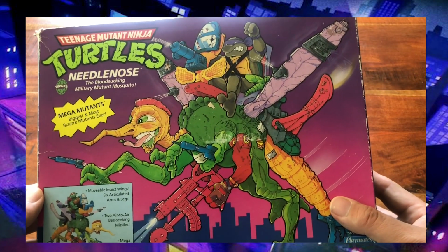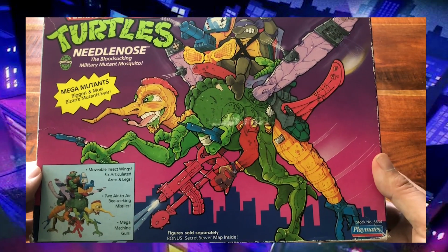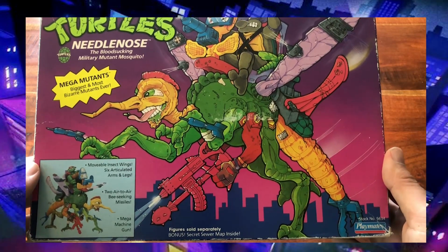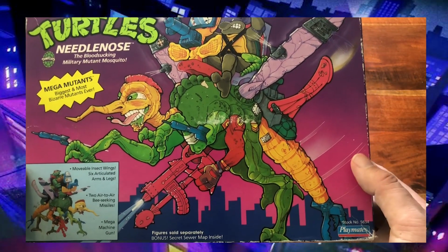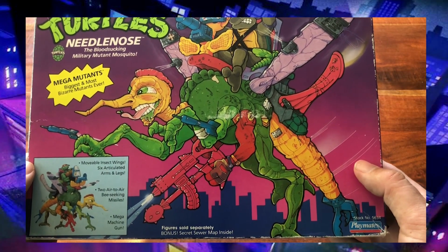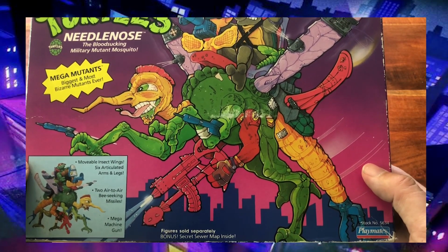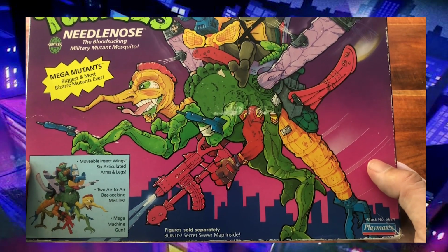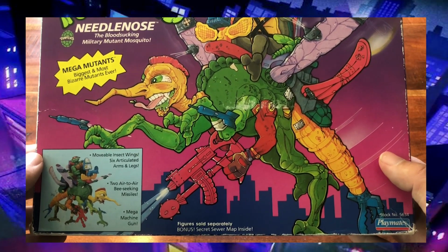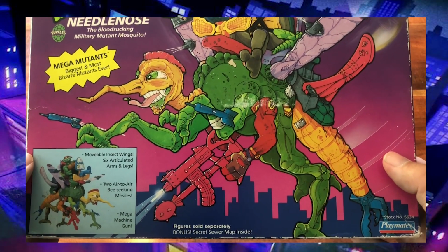Alright, let's start off with Needlenose, the blood-sucking military mutant mosquito. Now this Mega Mutant is one of the good guys, as you can see by Donatello riding on his back. I think it's Donatello. The mask color is somewhere between blue and purple, so it could be Leonardo. But either way, the artwork on this box is awesome. Kind of reminds me of Big Daddy Roth style Rat Fink artwork, or even some R. Crumb style artwork. The more exaggerated characters tend to be my favorites, and these guys are no exception. So let's check out some of the details.